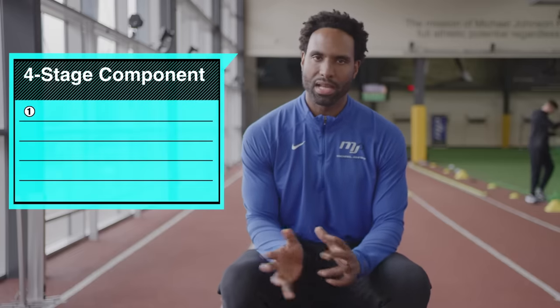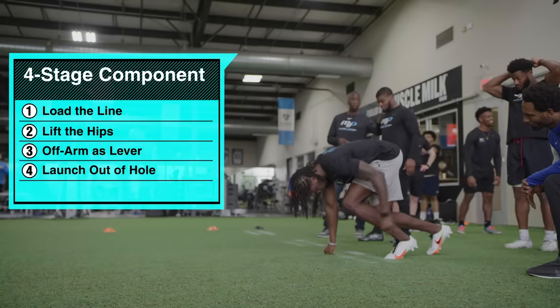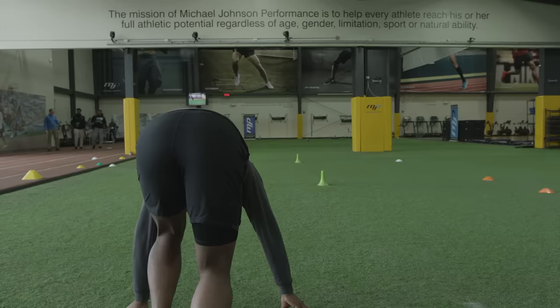Setup is everything. We teach a four-stage component. We want guys to load the line. We want them to lift their hips up, get their center of gravity up a little bit. We want that off arm to become a lever, and then we want them to launch out of the hole.